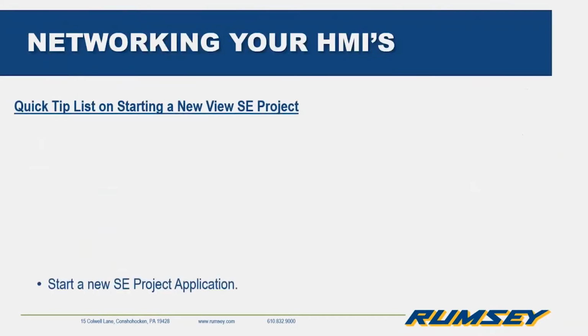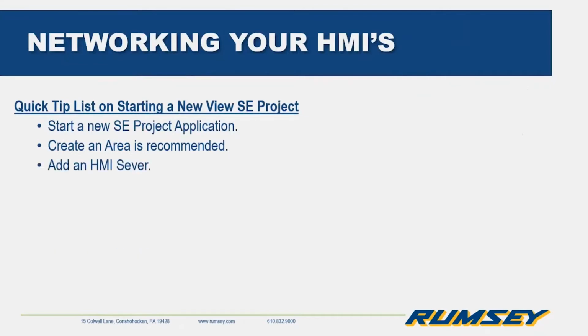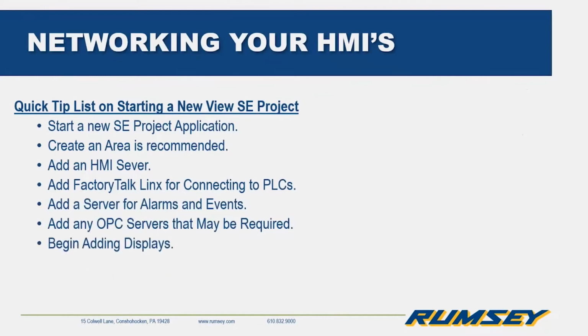So I'm going to start a new application. I'm going to create an area. I'm going to create an HMI server. I'm going to set up FactoryTalk Links, and some of you may have heard of Links Enterprise. This is the new name for Links Enterprise. There's a server separately just for alarms and events for various reasons. There's also a way to connect to some of those other databases I was talking about. So I'm going to show you quickly where the selection would be to add an OPC server database connection in the software. I'll also quickly show you how to start a display and where that is in the project tree.